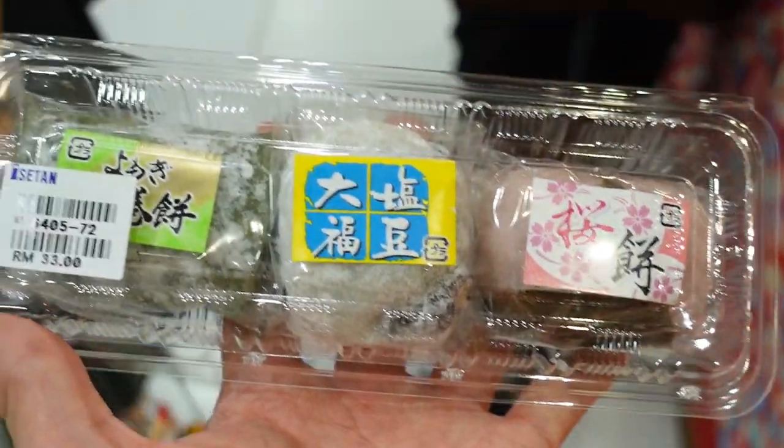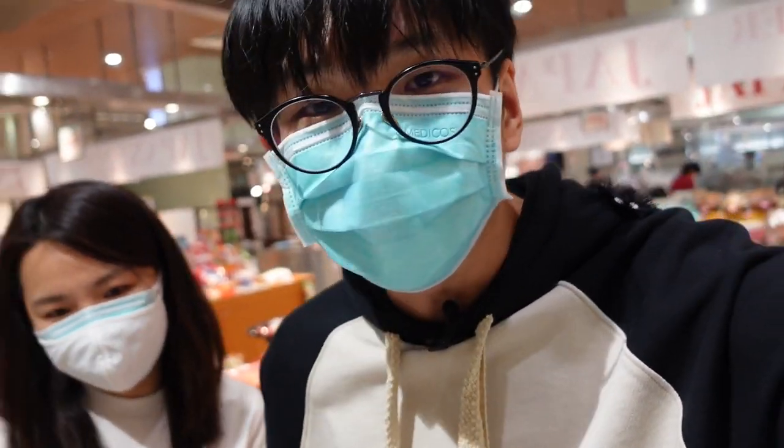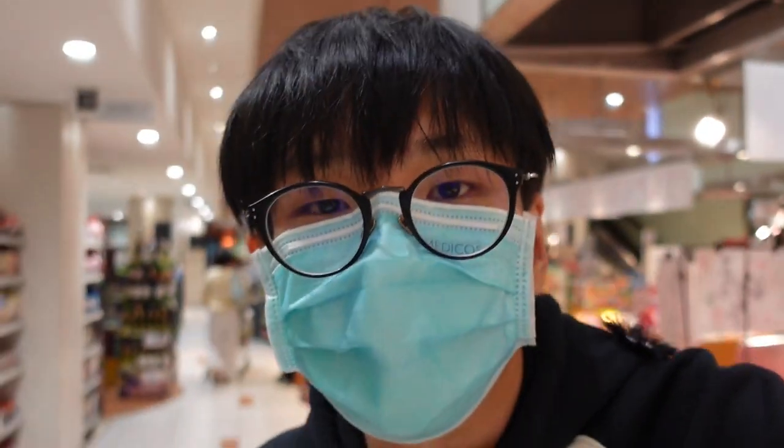Thank you. Okay, I think that's it. We've got our daifuku. So that ends a really quick supermarket trip to Isetan. And we're gonna check out now and we'll see you back home. Bye.